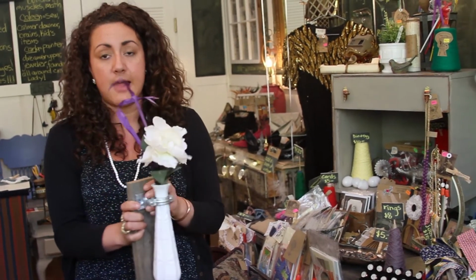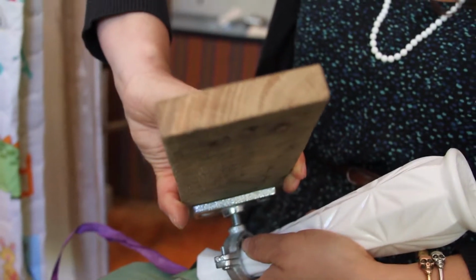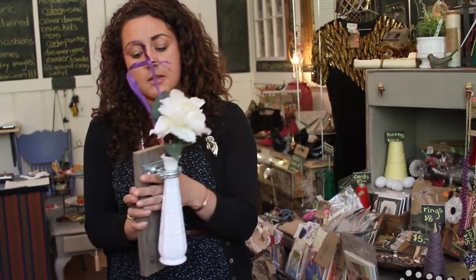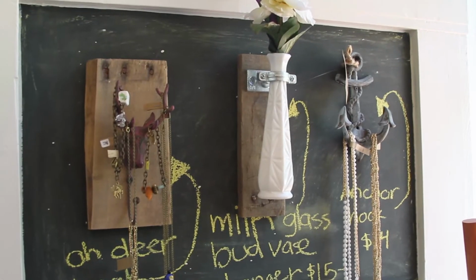Something that we're adding to our booth this season that we'll have available on June 2nd, the opening day, is a combination of milk glass and the pallet wood that we're known for. This screws off and you can have the vase and fill it with water. And I made it so that it just hangs on the pallet and it has the D-hook that holds about 40 pounds so that you can just put it on the wall.